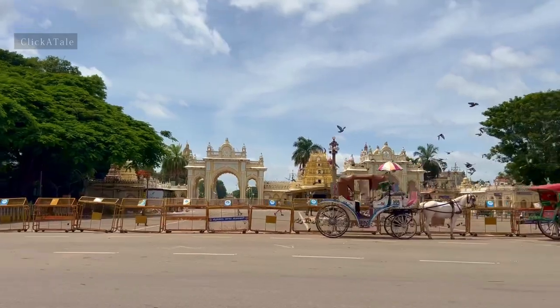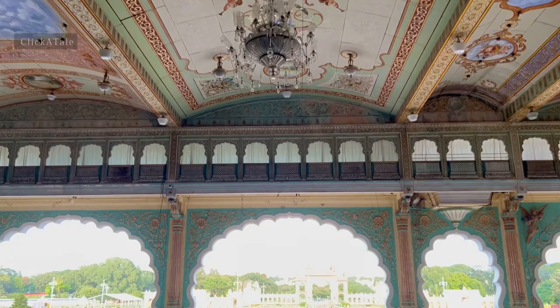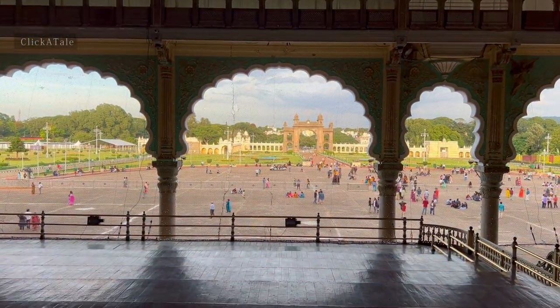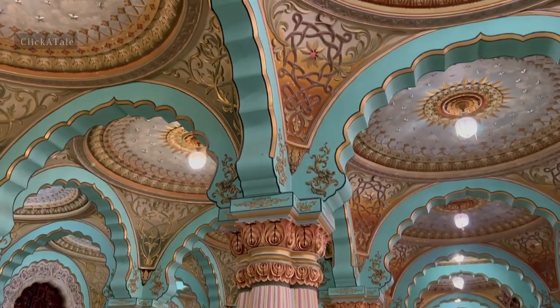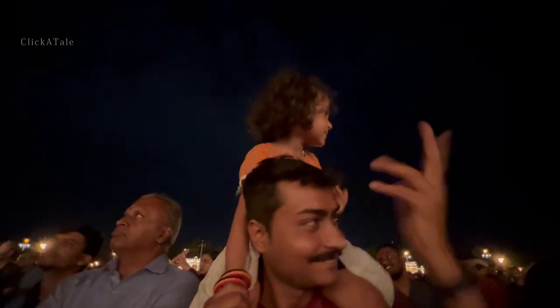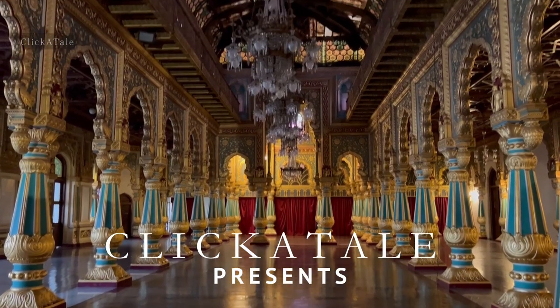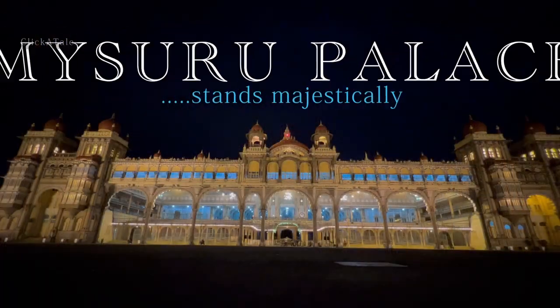Majestic, right? Welcome to the royal splendor of Mysuru. This place retains a quaint charm and majestic royal architecture that never fails to enchant visitors across the world. Today we are at Mysuru Palace, the most visited place of Karnataka.